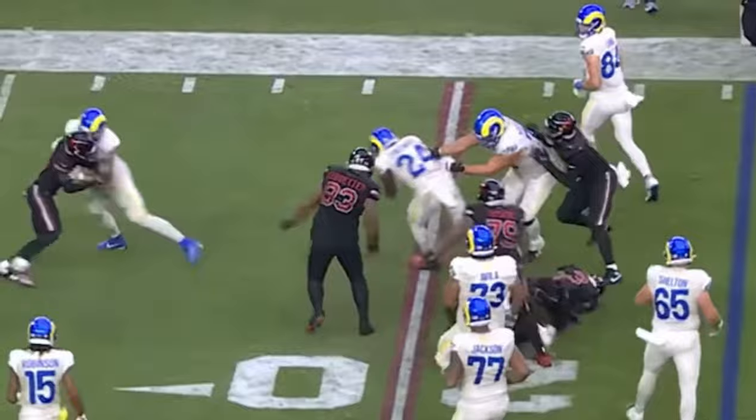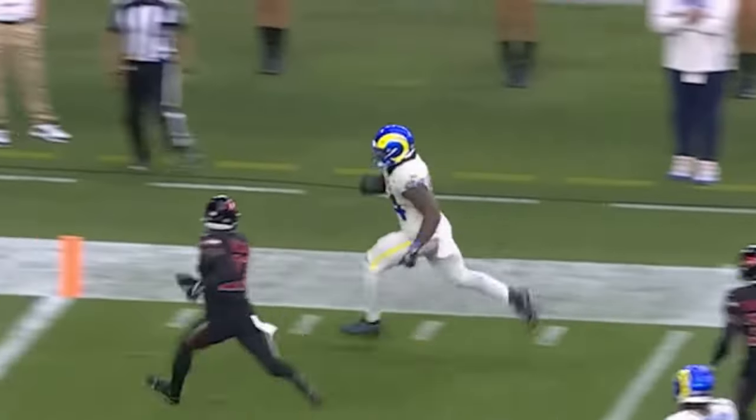Freeman has some room inside the 20. Royce Freeman!